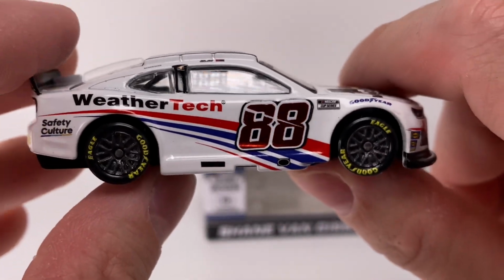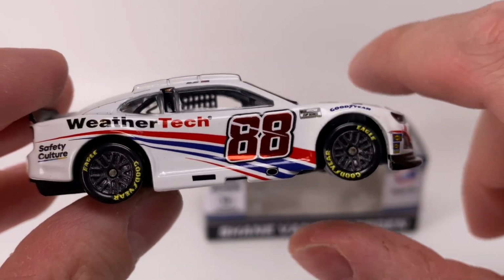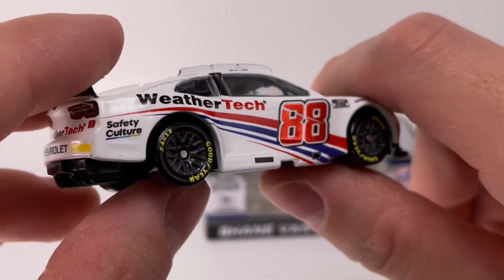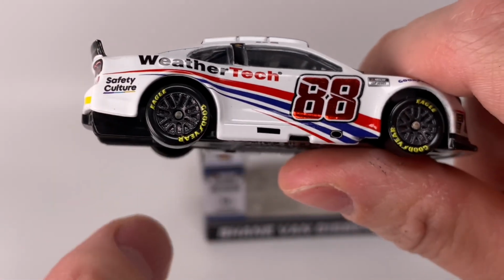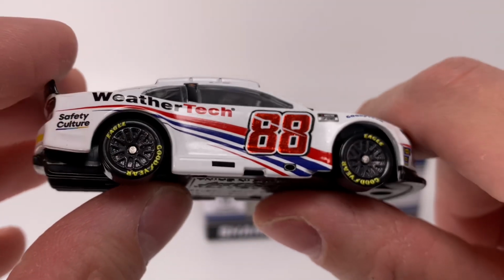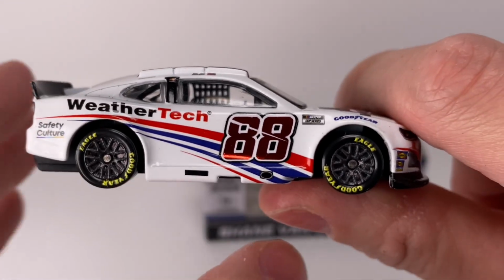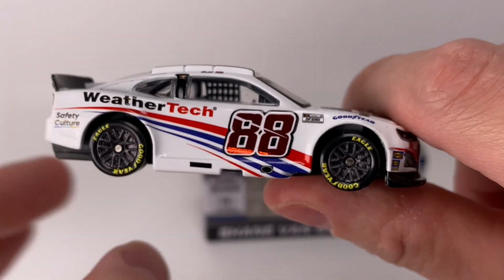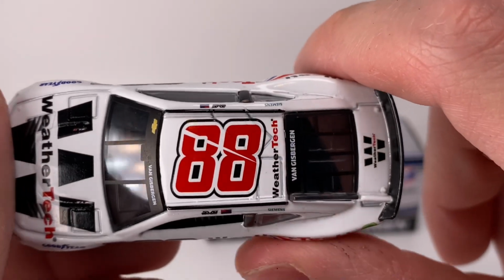And speaking of those chrome numbers, you might be thinking, okay, I could just pick it up in the Authentics line. The problem is they're not going to have the chrome feature. It's just going to be a flat red, which it'll still look good. But if you want the best version of it, you got to get it in the Gold Series. That's why if they still have it in stock, pick it up. Because I checked yesterday I think it was, and it was out of stock.